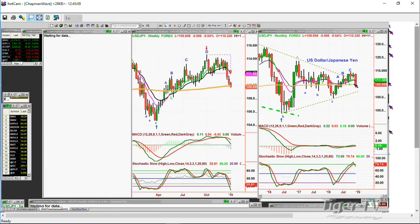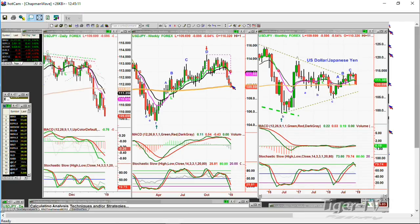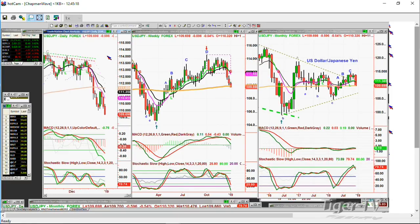Monthly chart hitting the 200-period moving average. Weekly chart just under the 200-period moving average, and a very sharp move down in the daily at 109.69. Yeah, this is not good, except that it's becoming a little bit oversold, funnily enough, in the daily, not the weekly. The weekly still has a little bit of room to go.